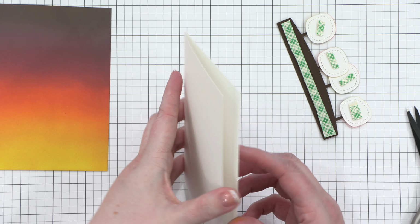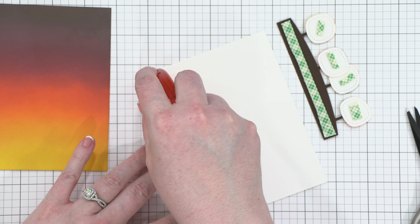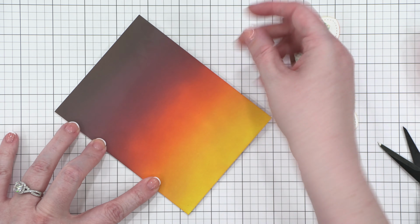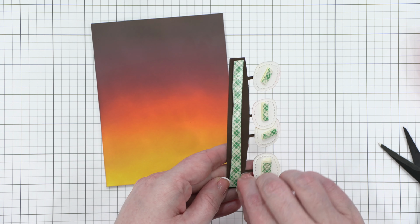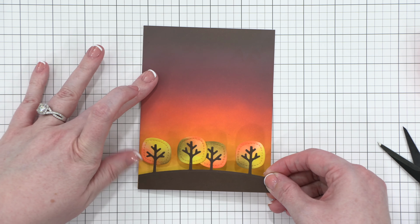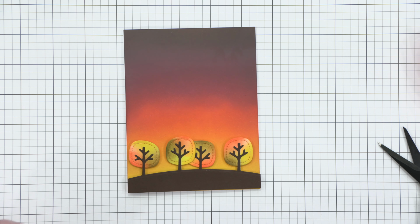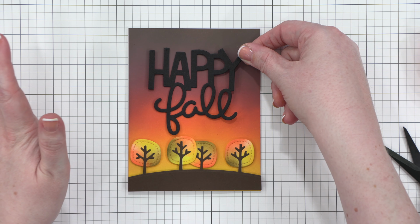Grabbing just a regular white card base, making sure my fingertips are fairly clean before I start dealing with it. And I'll put adhesive, put my ink blended card front directly on top. And then we can put this right there on the bottom. And then we're just gonna do the greeting. Getting this lined up right at the bottom. And then those trees. Oh, I love it so much. It's so dramatic. Okay, and then this little happy fall is going to go right up there at the top. I think it'd be adorable just in white.